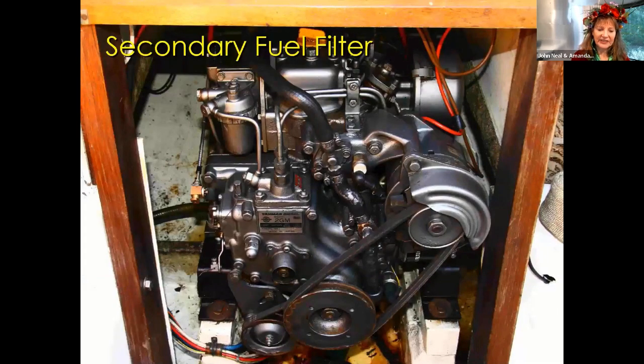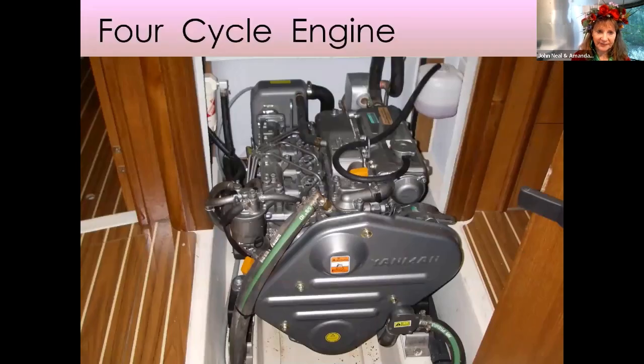The secondary filter is on the engine itself. It's a canister, and you'll be unscrewing that and replacing the filter cartridge in accordance with your engine directions.